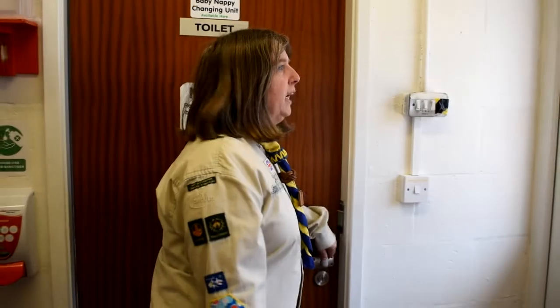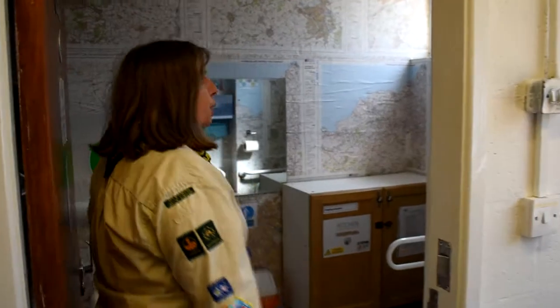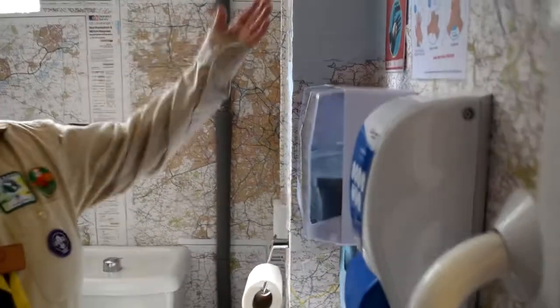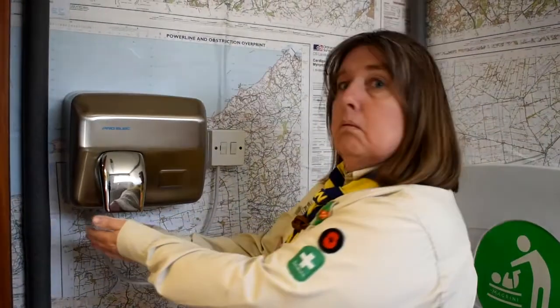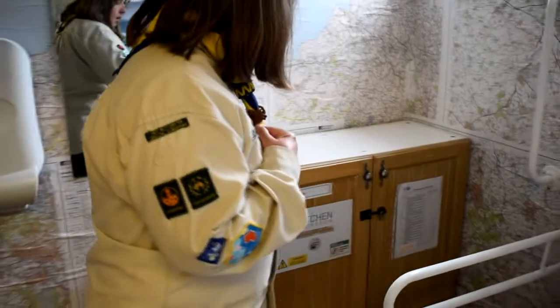So we've had a few little changes to the toilets since you've been away. A bit bright, I think, now. But also, if we come in here, we have our new soap dispensers, our hand towels. We've got all our posters on the wall to give the young people all the information they need about their hand washing, and of course our new bin. And pride of place at the moment, a new hand dryer that actually works.